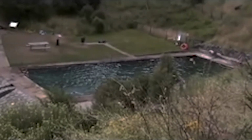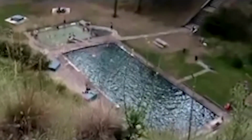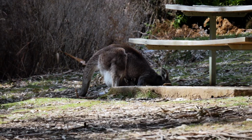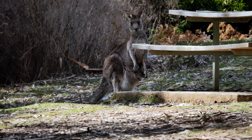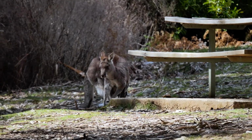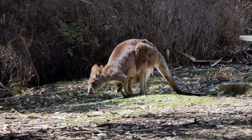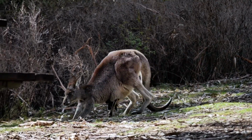We decided the first thing to do would be to visit the thermal pool. Fed by natural hot springs, the pool stays at a constant 27 degrees all year round. Lunch is best pre-packed, as there are limited food options available at Yarrangobilly. There are plenty of open grassy spaces where you can pull up a picnic rug and eat lunch with the kangaroos.